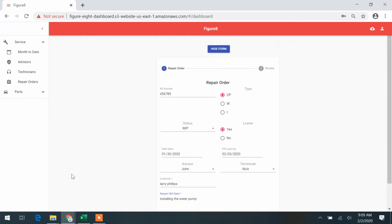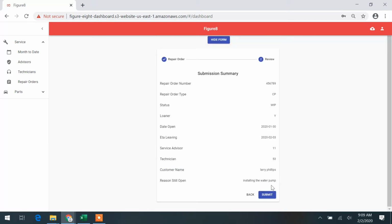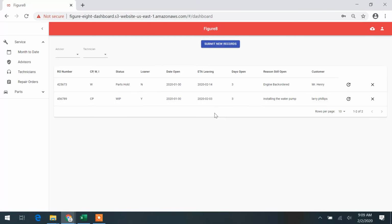So we have everything that revolves around this car all in one place. We have the repair order number. What kind of repair order is it? The current status of it. Are they in a loaner vehicle? When was the repair order opened? When is the vehicle anticipated on leaving? Who's the advisor? Who's the technician? Who's the customer? And why is the repair order still open? So we're going to hit next. We're going to verify the information that we have. Then we're going to hit submit. Then we're going to hit hide form.